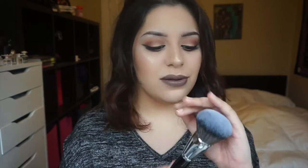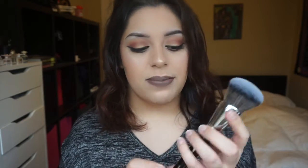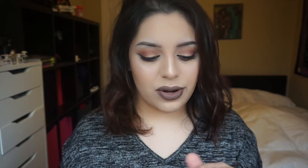So this first one is the Morphe E1. We actually have a brush very similar to this at Sephora. It's a really nice dense powder brush, and that brush just kind of calls my attention. The bristles are super soft. Whenever I see them in videos, I'm always kind of iffy because I don't know how soft it really is, but seriously, these are soft. The barrels feel really nice. It just feels really sturdy and really strong. So I really love that about it.